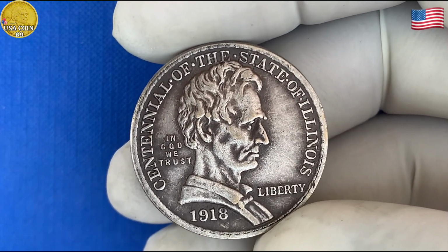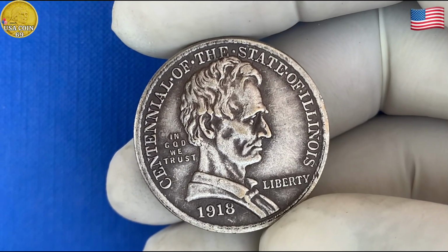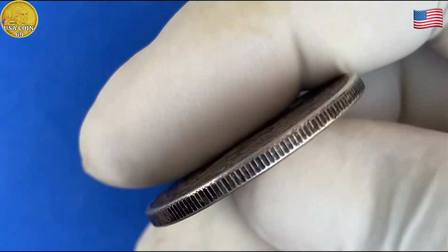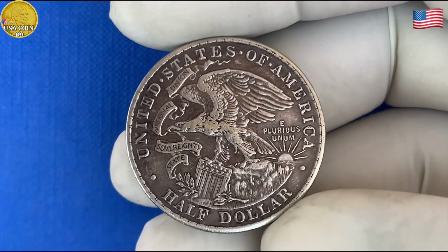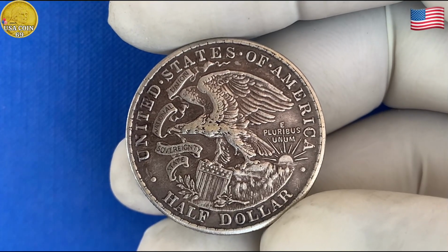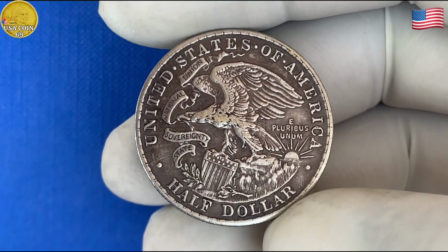For collectors, the appeal is about more than just money. It's about owning a physical link to the past. There's a sense of pride and excitement that comes with owning a coin that has significance, whether it's due to its design, its rarity, or simply the stories attached to it. And that's what makes coins like this so fascinating.